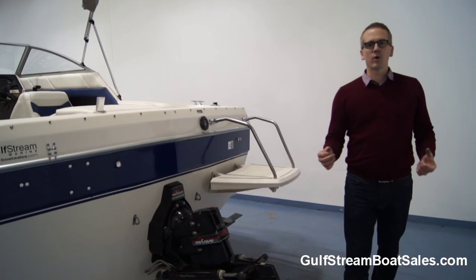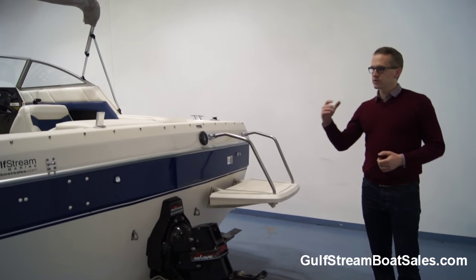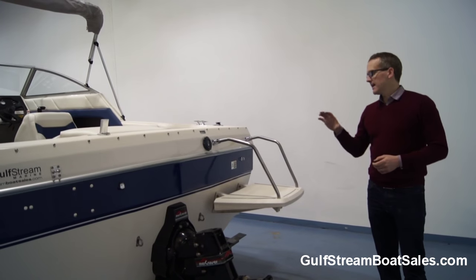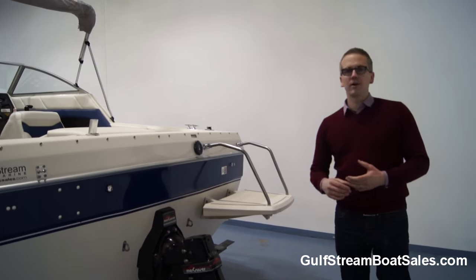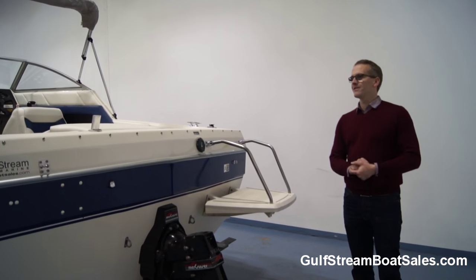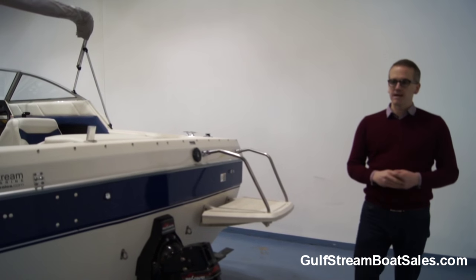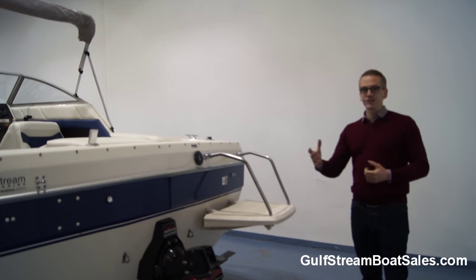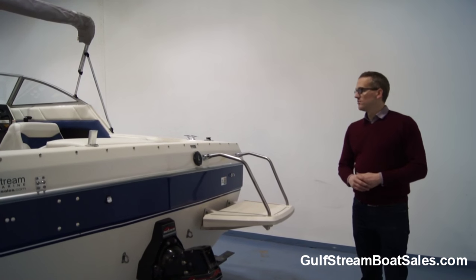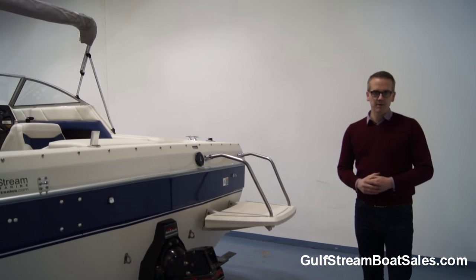So the story behind this boat is that it was a Northern Irish boat from new, imported from the Bayliner factory and sold through the Northern Ireland dealer here. It has had three owners from new. The second owner owned it for around 15 years, and that owner was actually the father-in-law of my mechanic. So my engineer has serviced this boat religiously every year since about 1997.